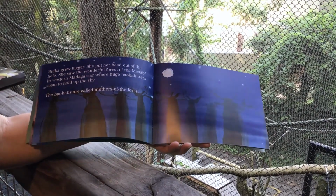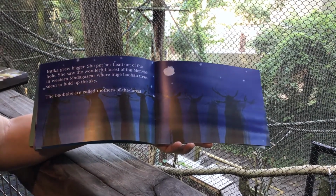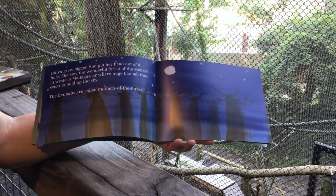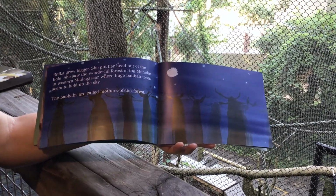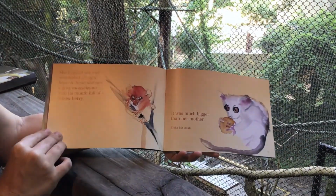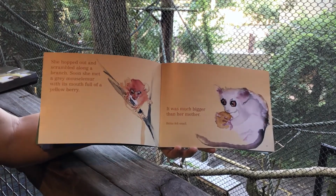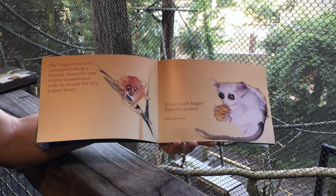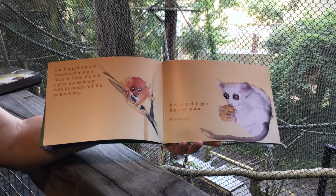Bitika grew bigger. She put her head out of the hole. She saw the wonderful forest of the Kirindy in western Madagascar, where huge baobab trees seem to hold up the sky. The baobabs are called mothers of the forest. She hopped out and scrambled along a branch. Soon she met a gray mouse lemur with its mouth full of a yellow berry. It was much bigger than her mother. Bitika felt small.